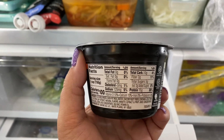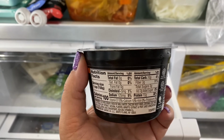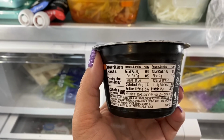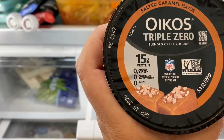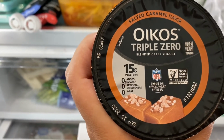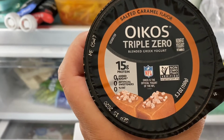So here you go. This is what the Oikos, is that how you say it? Oikos Triple Zero, so zero fat. I don't know what the triple zero is for. Let's see, zero sugar added, zero artificial sweeteners, and zero fat, and 15 grams of protein. So I start with that, and then after breakfast, I've already had 15 grams of protein.